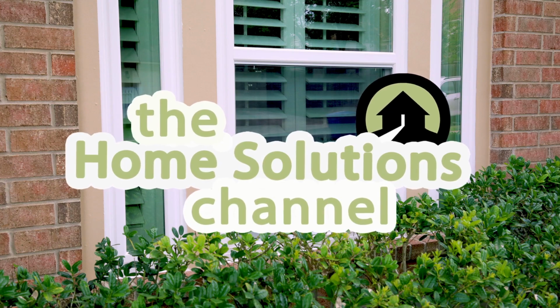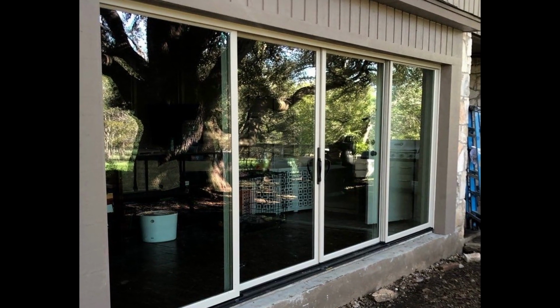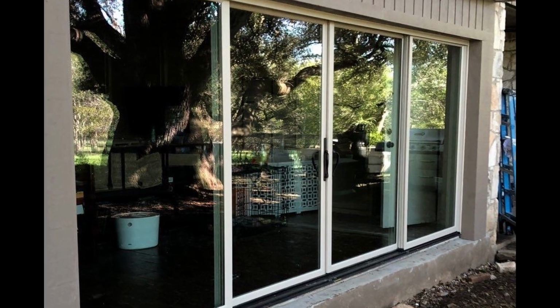Now, today we are not in our regular studio setting. We're actually out on a job site in Smithson Valley, Texas, and we're going to go back and check out what's going on. This is a project where we're turning a group of windows into a huge sliding glass patio door. So we're going to talk with the project manager, Malcolm, and ask him all about what this project is about, what type of doors we're installing, how much it costs, and so much more.